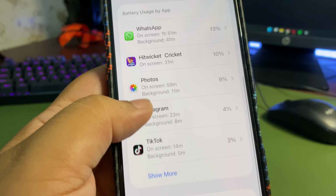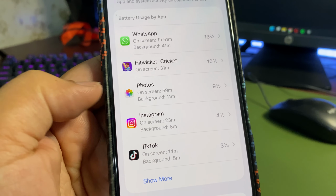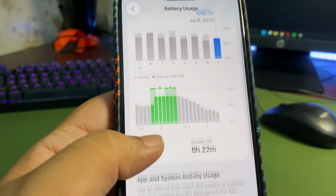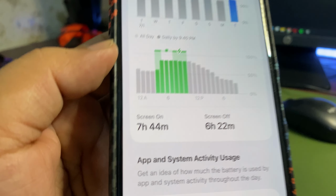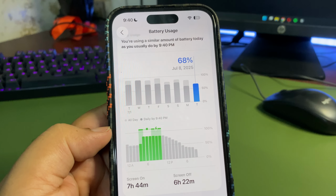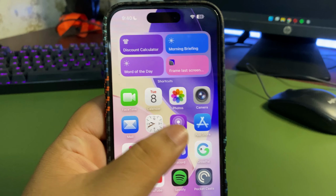During this time, I used different applications like WhatsApp. I was playing games, then Photos, Instagram, TikTok. So these are the most used apps. Now for 68%, getting this much screen on time is really, really good. So yeah, they really improved the battery life. They actually worked on the battery life, which is a good sign.